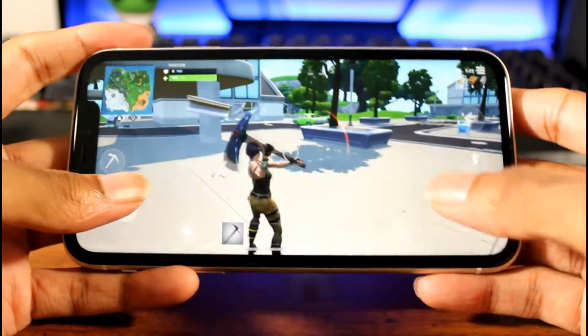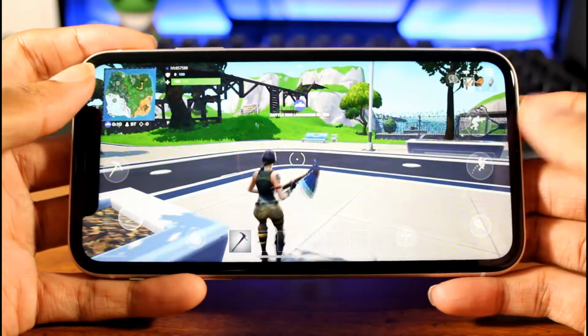So this is a really nice looking game, but I just don't play it. I don't know how to play it. So moving on to the next game.